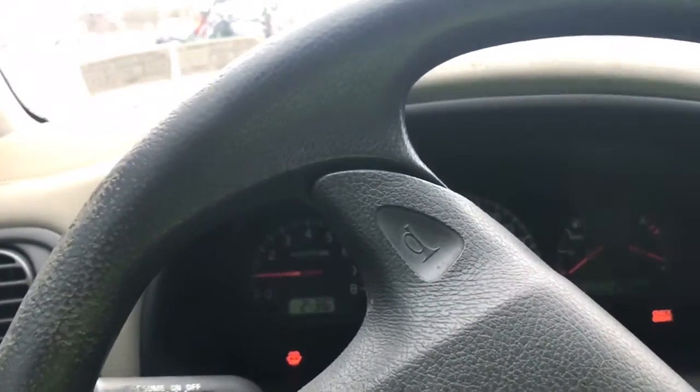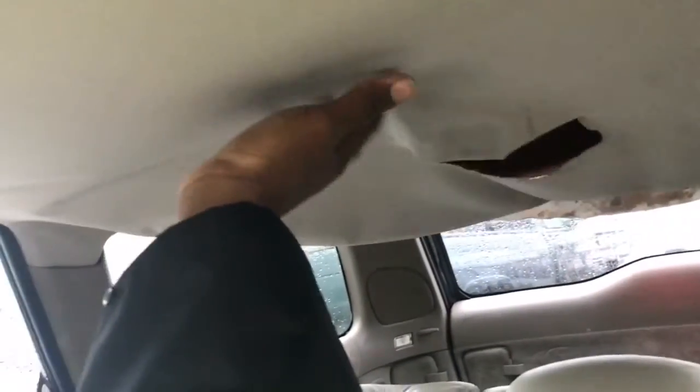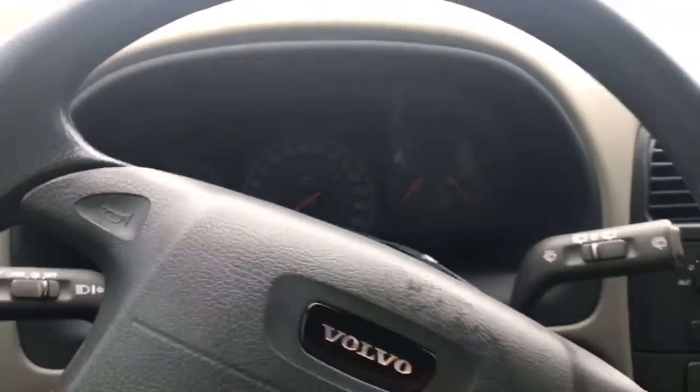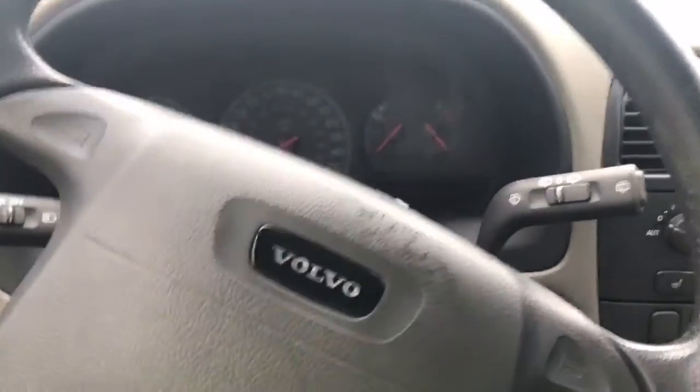Brakes are good. No jerking and stuff like that. And these older cars, these are the issues that you normally have to deal with. There's nothing that you could hot glue it, maybe tack it up, but it's probably not healthy to breathe in if you got a bunch of kids. Stuff like that there, but you know, it's all minor cosmetics.